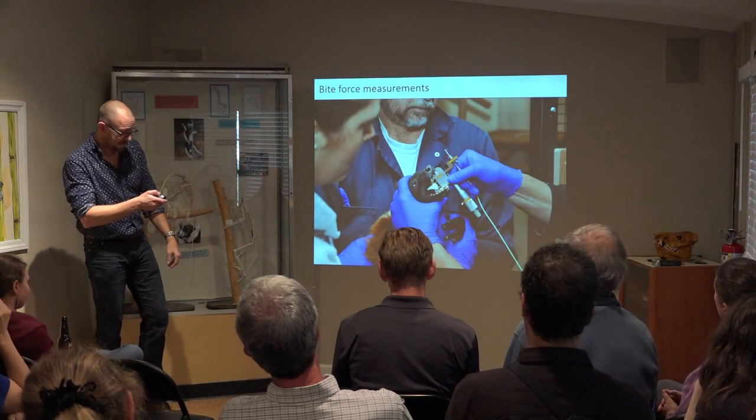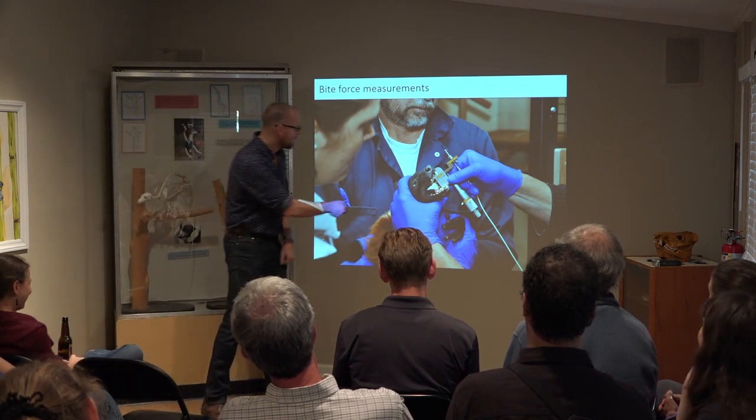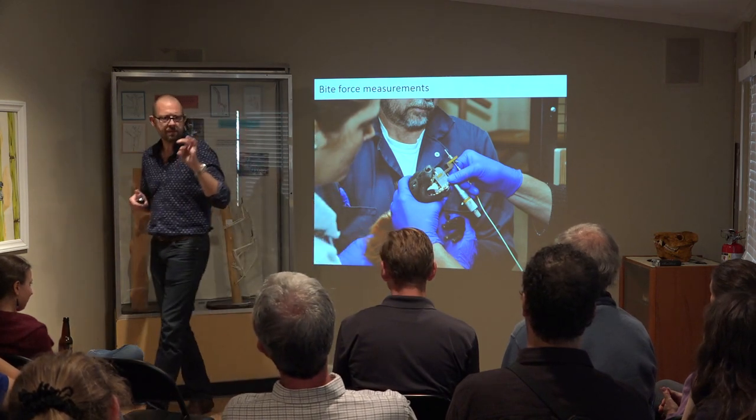So we measure bite forces. This is one of our guys. This is Dave. Without Dave, impossible to do any of this. So I have a little device here. The sensor that's actually measuring the forces is back here. It's a small crystal, a piezoelectric crystal.